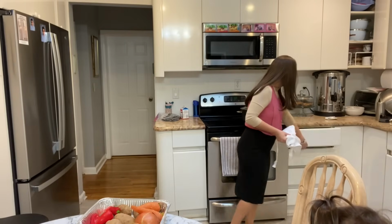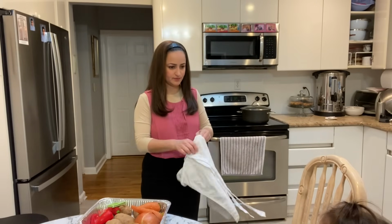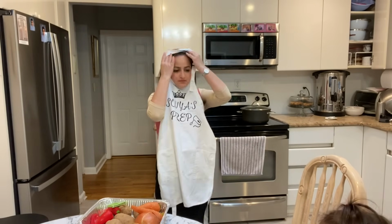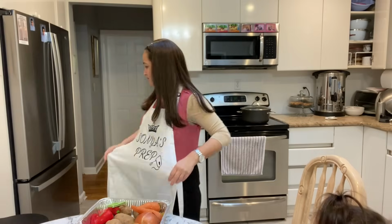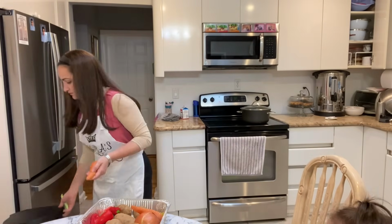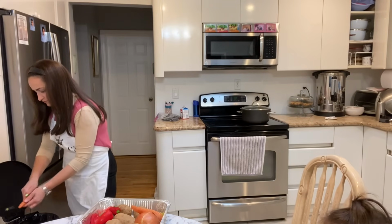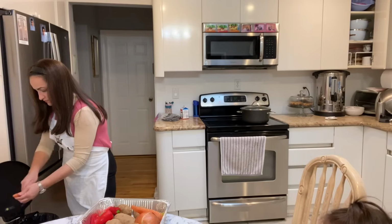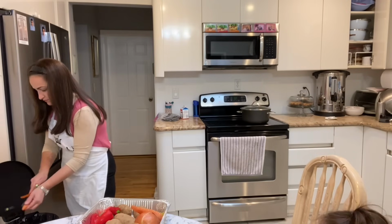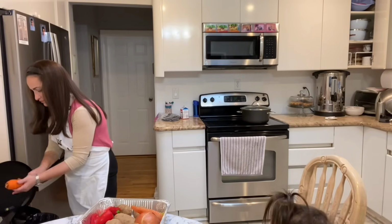Ta-da! Now that I'm all set and ready, I can continue on with the rest of the Shabbat prep. I put on my apron so I don't get dirty, and I continue with everything that I need to do. I decided last minute that I wanted to have another side dish of just some roasted vegetables. So I'm just here peeling up some onions, some carrots, and potatoes. I'm going to be dicing everything up and placing it on a cookie tray and baking that as a side dish.